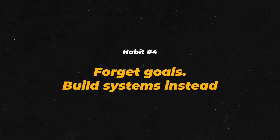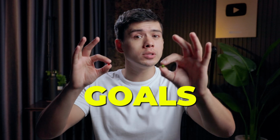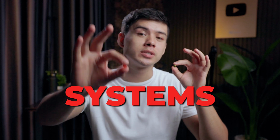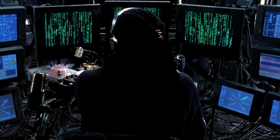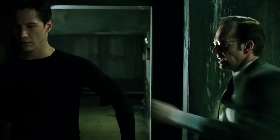Forget goals, build systems instead. I rarely set goals anymore. I much prefer building systems. So what's the difference, you say? Goals are about the destination, whereas systems are about the journey. Building systems work in the same way as habits do. They're both about automating your life, so you don't have to think as much.